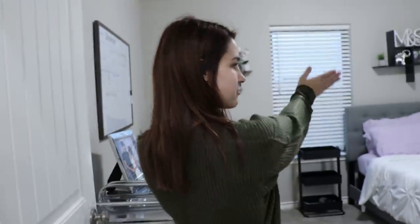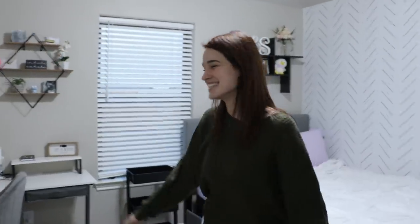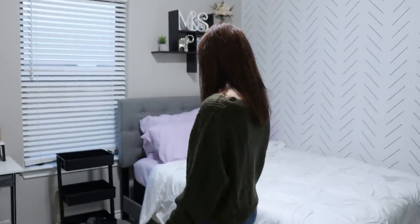Off to Madeline's office now. This closet is our game closet mainly. This is the craft room and guest room. I think it turned out so good. I love it so much. It looks really good. It looks a lot bigger than my office, probably because there's stuff in it.